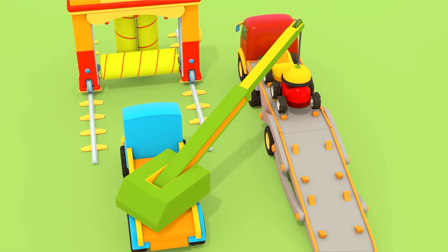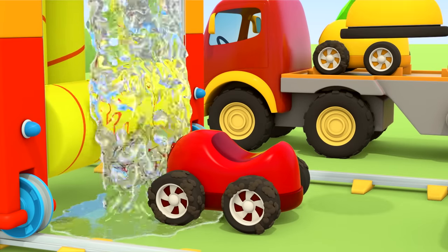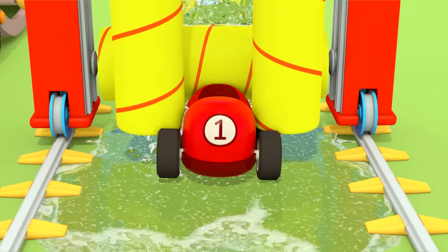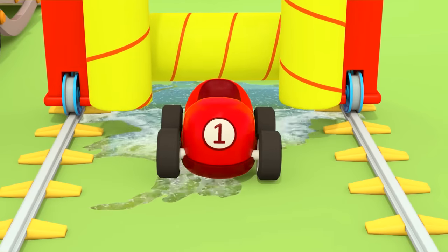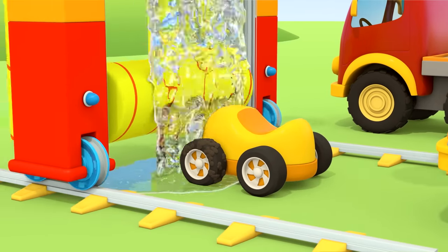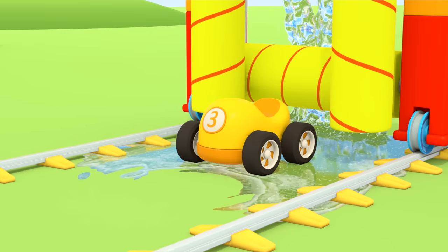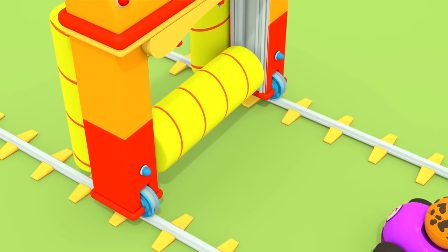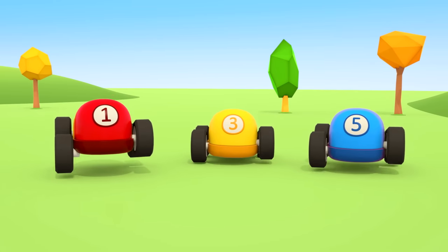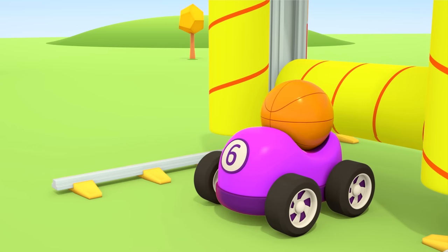Come down, little cars. Time for a wash. Those soft yellow rollers are washing the red car down. He's clean now. It's your turn, yellow car. Now you're clean too. The purple car is carrying the basketball. Now it's squeaky clean too. Let's go and play.